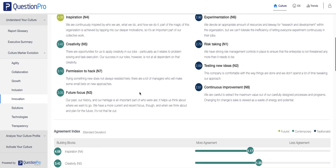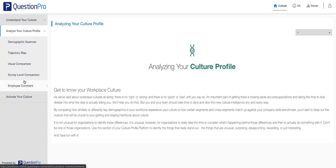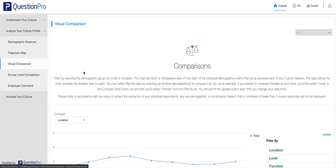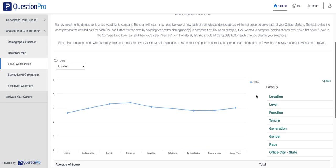Now, the data also includes what we call the agreement index, which is standard deviation. So you can see which questions had tighter alignment around that average versus more variety in the responses. And then there's an entire section under Analyze Your Culture Profile, where you can start to analyze how the different subgroups inside your organization responded to the same questions in the survey.